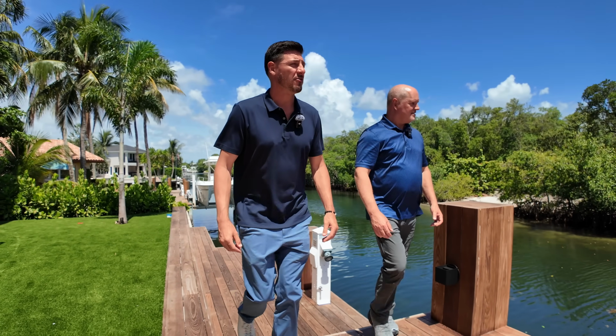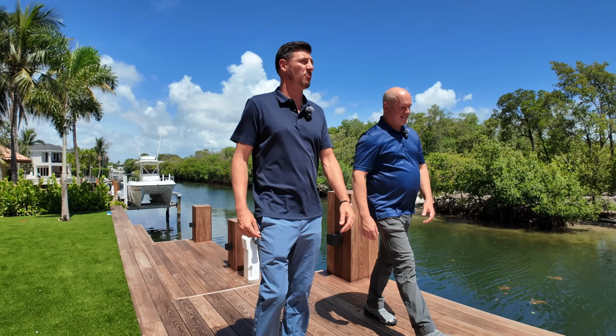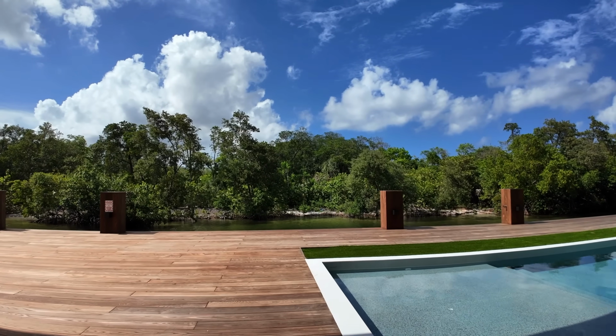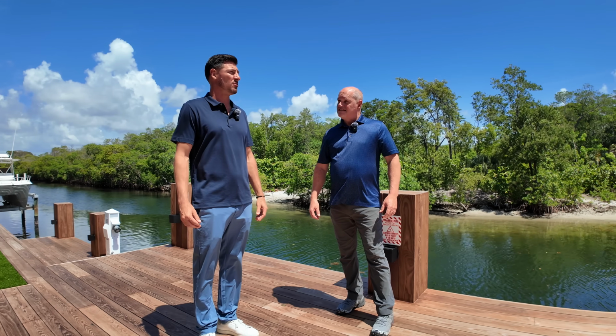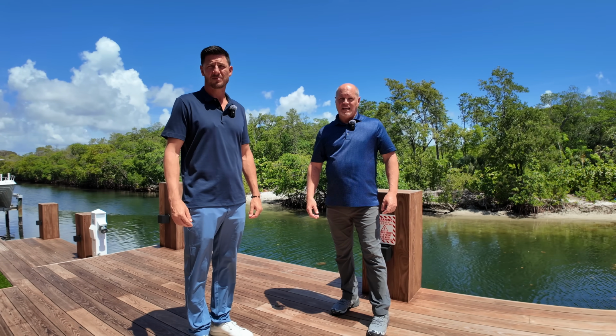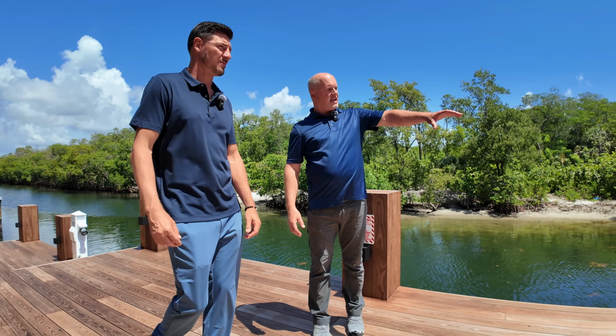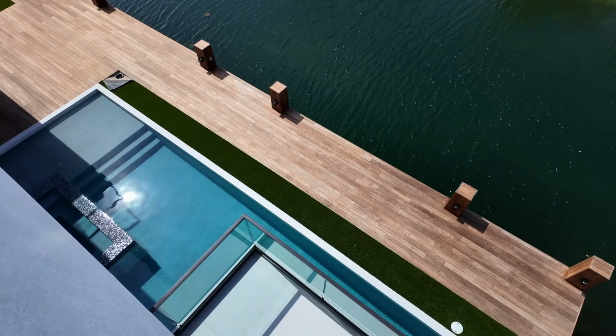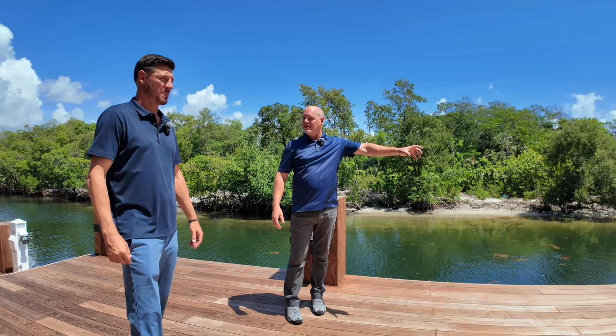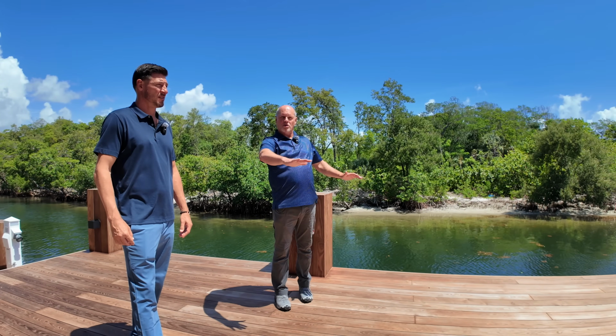And this is the part that never gets old. I mean, just being out here on the water, seeing nothing but preserve, no other views coming in on you, no other buildings looking in on you. It's your own private oasis. Yeah, the other thing is this decking allows you to make this actually a sun deck for chaise lounges, whereas typically in a dock scenario, you don't have that. That's what's nice about having this all one level.